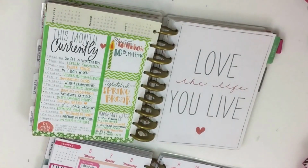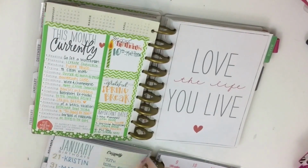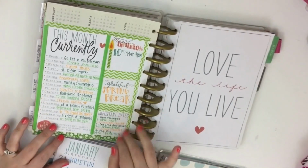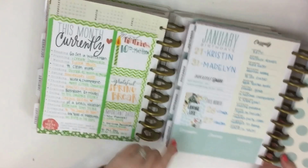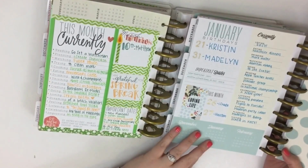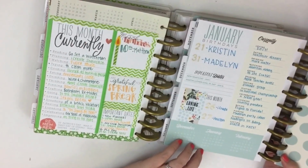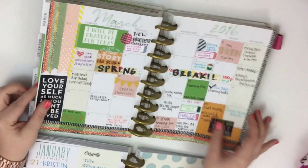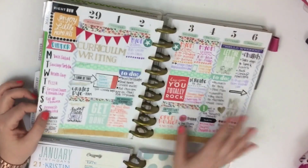Here's another way that my planning has changed, on these currently pages. As you can see, I used to love washi tape. I washied this up like crazy. And then this is my curly pages this year. I really don't do anything except write on them. Put a few stickers here and there, but that's pretty much it. So that's funny. Look at all that washi tape.